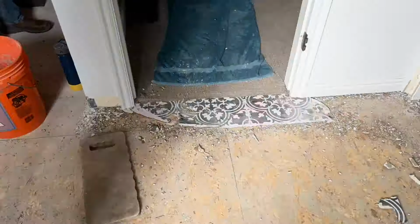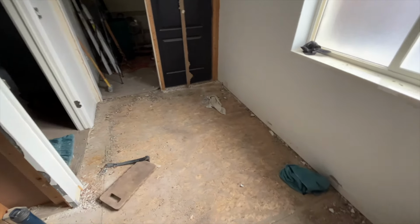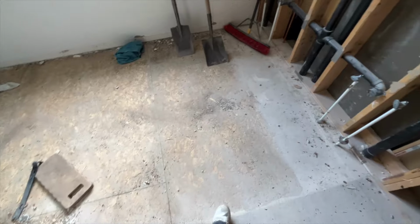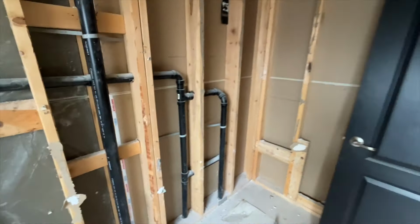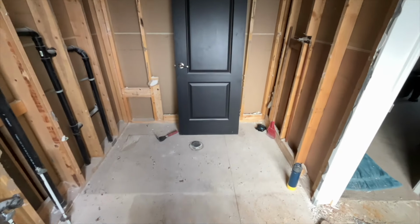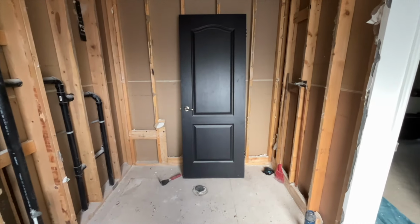We're calling it a quits for today. We got all the floor out, which feels lovely, and got the rest of the shower ripped out, and we're exhausted. We'll come back tomorrow for more.